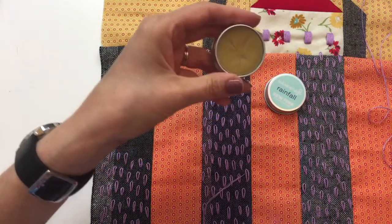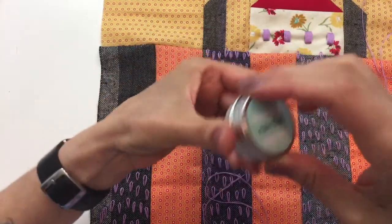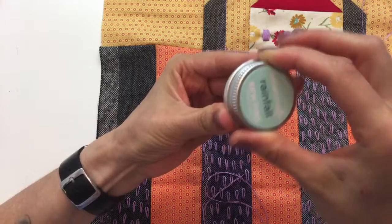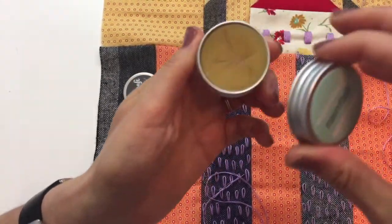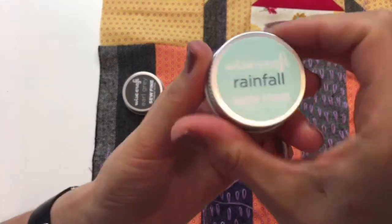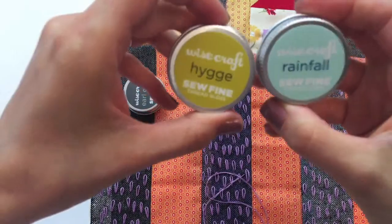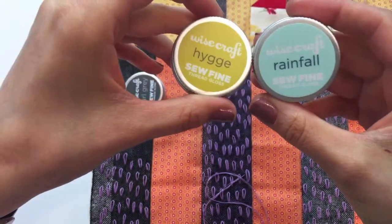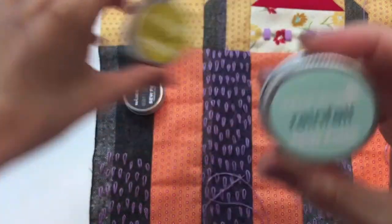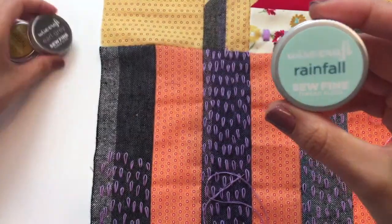I wasn't sure when I first smelled this one. I mean, I liked it immediately. I thought the other ones for sure would be my favorite, but I think this is it. It's called Rainfall, and these are all by Wisecraft Handmade. And that's Blair Stocker. We've done a bunch of her projects here before. So she has these thread conditioners now. It's the Huga smell. This one's Rainfall, and then Earl Grey is her other one, and really all three are great.